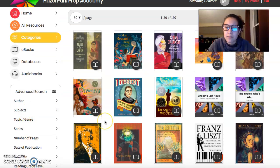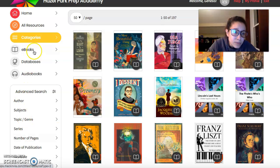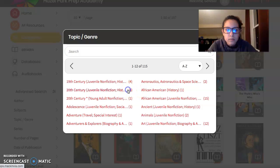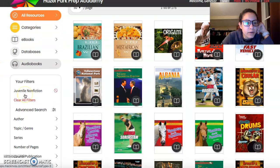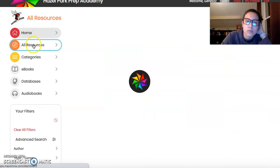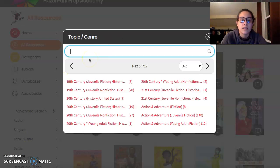nonfiction just by eyeballing it can be kind of challenging to know because some of these books just look really interesting and cool to read. So I'm gonna go to genre right over here and maybe do 20th century maybe. And so I think the easiest way to go about this is go to all resources, and what I searched was just nonfiction. And then I was able to put in and see juvenile nonfiction. So if I go to all resources and then I go to genre, what I would just type in is nonfiction.